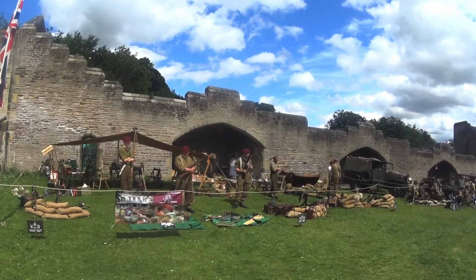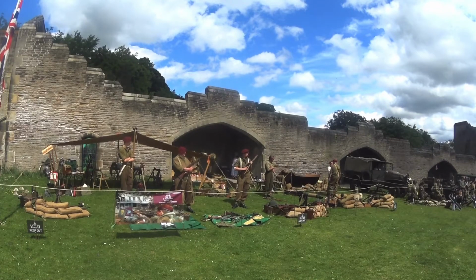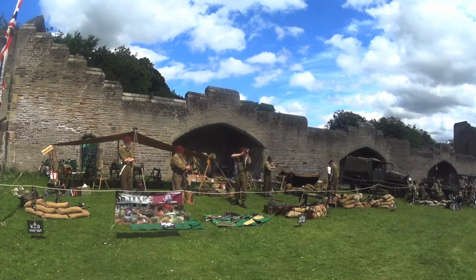Right, this is the Mark III, the Enfield. He's going to fire three shots, so here we go. Up in the air, Mark.